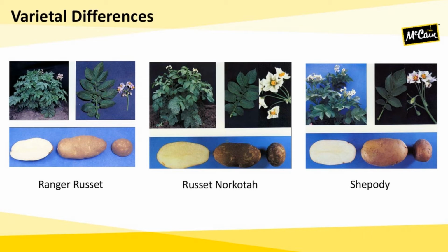And finally, Shepody is also a water rot susceptible variety. It also tends to be susceptible to heat sprouts and heat-related reductions in specific gravity. So frequent light applications of irrigation can help reduce some of these issues. And available soil moisture during that late tuber bulking period, dropping to about, say, 60% available soil moisture between irrigation events, can help reduce problems with pink rot and pythium leak in Shepody.